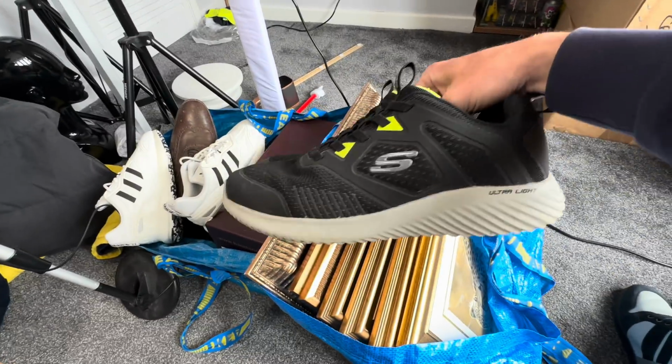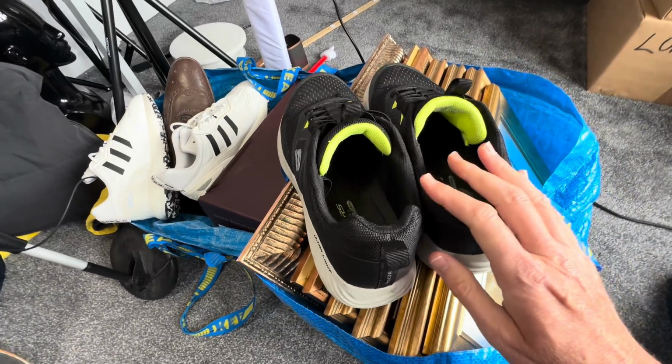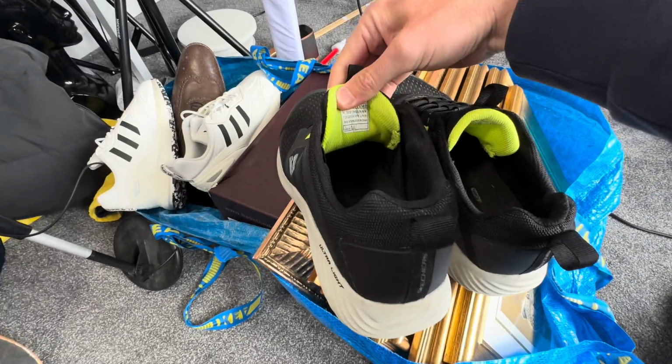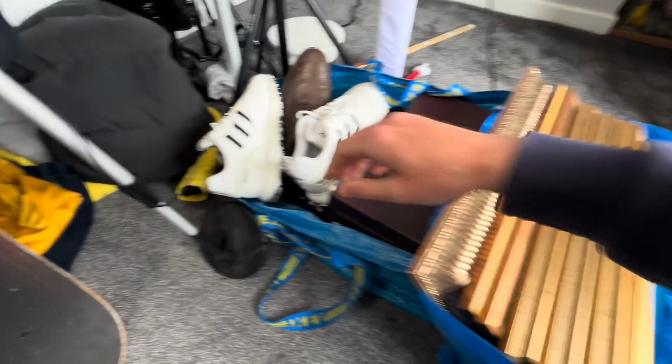A real nice pair of ultralight Skechers. These are my size and they fit super comfy. They could be keepers. And when the chap said these were only £3, I just put them straight in my bag without even asking. UK 10, and I think they're worth at least 30.